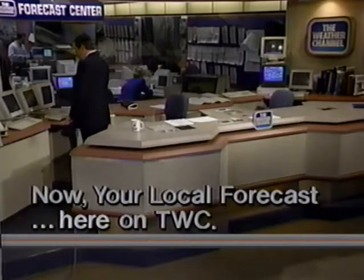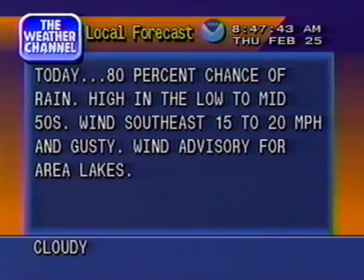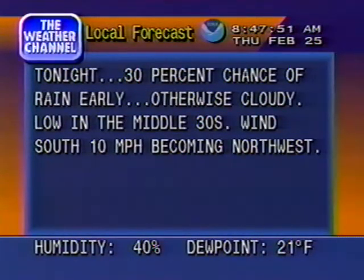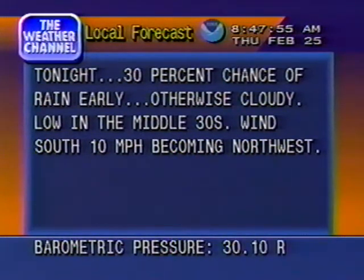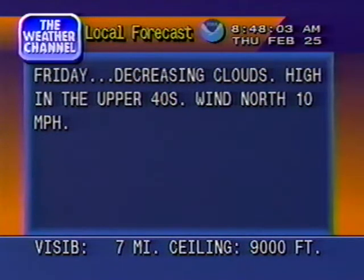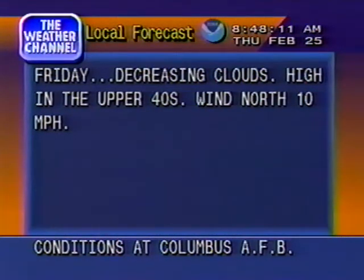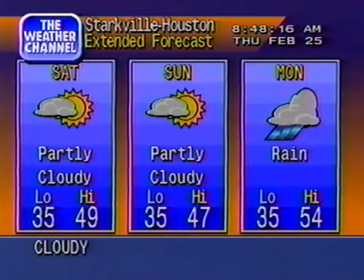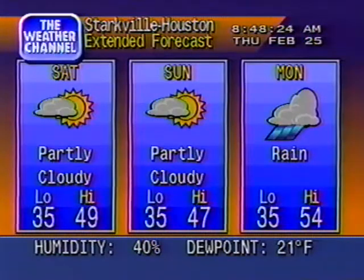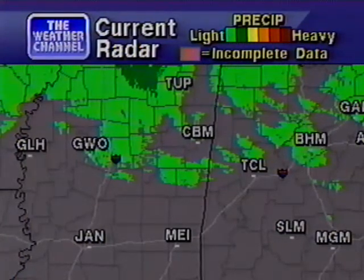Now, your local forecast, accurate and dependable from the Weather Channel. Coming up, a look at your local radar. But first, the 36-hour forecast from the National Weather Service. Extended forecast. The current local radar showing any precipitation in your area. Intensity is indicated by the color code at the top of the screen.